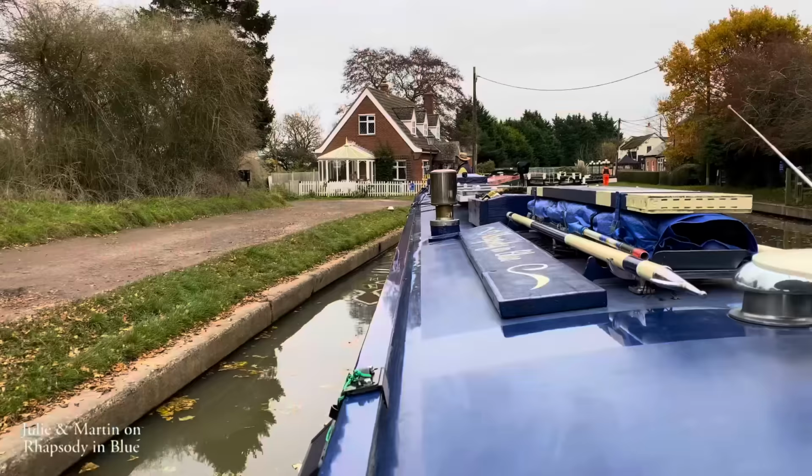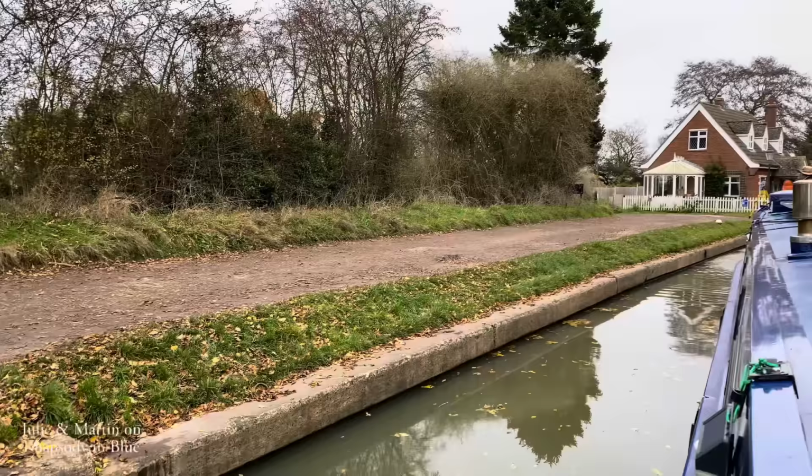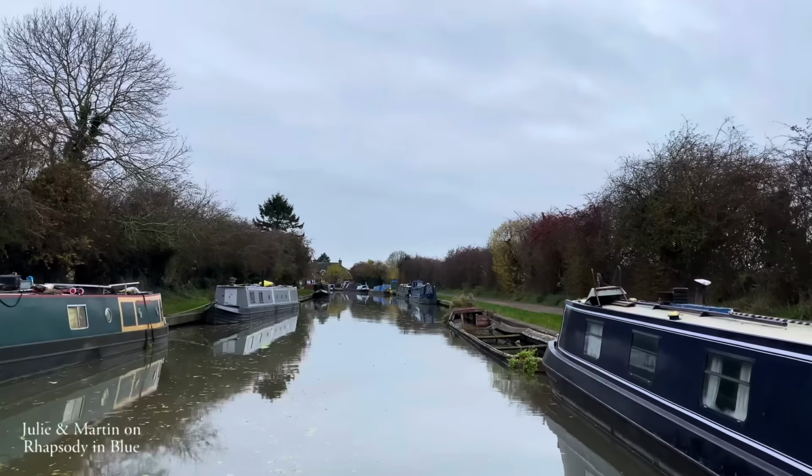That's it, we've just topped up with water. We've emptied our rubbish. And I've made us a nice cuppa and I've hung all the washing out to dry. So all in all, that's not a bad stop. We're now moving on towards Norton Junction, where we're going to turn right and head towards Watford Locks.